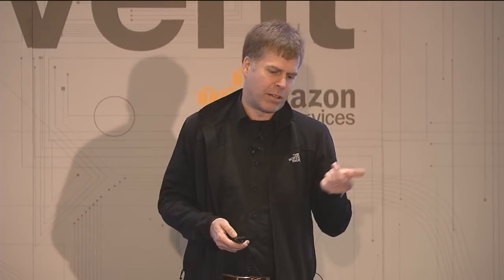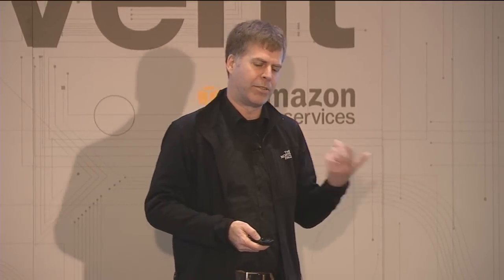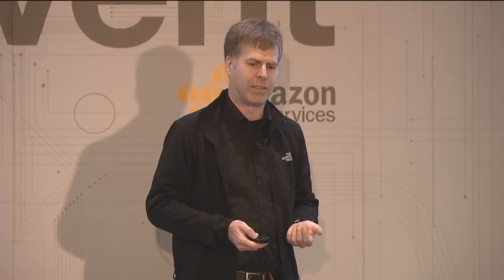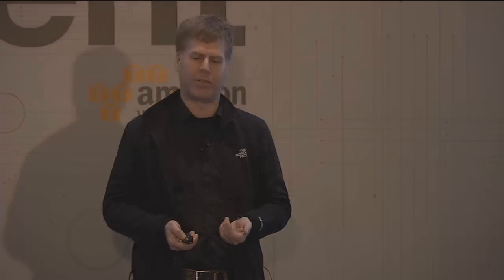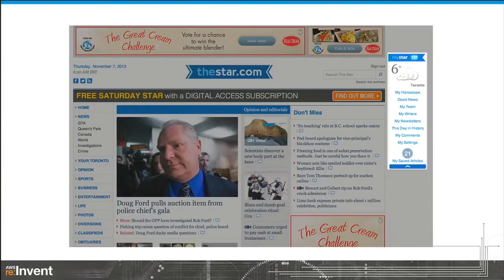And we use this strategy across a variety of things. I'm going to show you the examples of a couple of them. So MyStar is, as I said, a traditional Ruby on Rails app. There it is living, floating on top of the star.com. What MyStar does is it provides the user with a personalized view of our content.